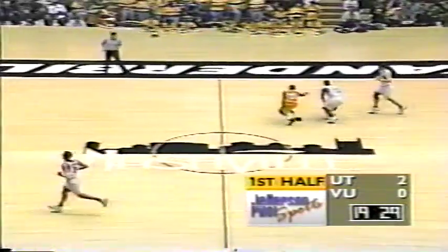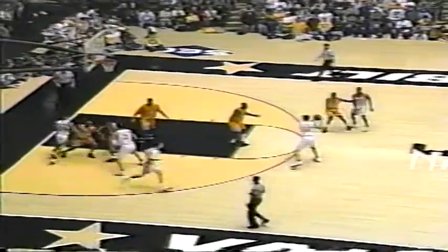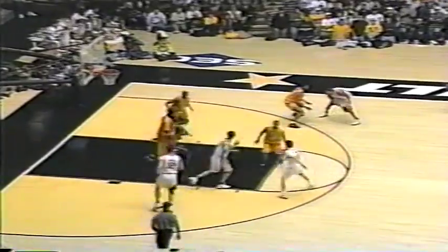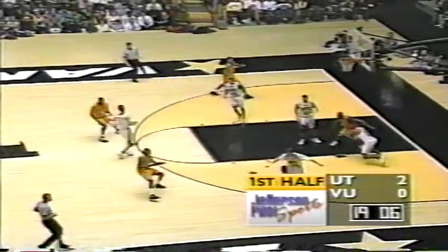2-0 Tennessee. Volunteers would like to cut this game in half, shorten it, and keep Vanderbilt out of the transition game, not allowing those three-point barrages to begin, as was the case for Arkansas during stages of that game over the weekend. Bates, not there. Rebound taken down by Tennessee. Jackson the last to touch it, and he gets it out to Wharton.